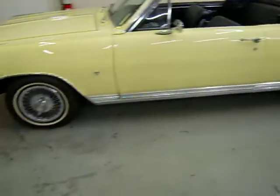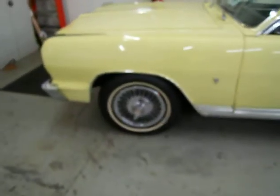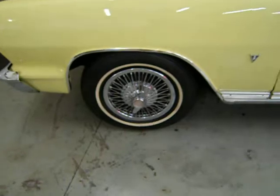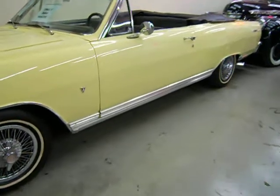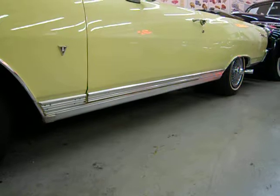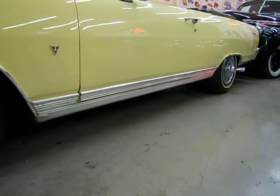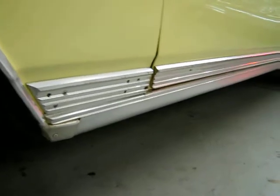Car's got 4 new tires with it. And the hubcaps were actually kind of hard to come by because they are 2-year-only hubcaps, the correct wires for this car. If you look down the side of it, it has a double edge rocker molding. The upper part is actually cast, and the lower part is like a standard size rocker molding. Get a little closer so you can see that.